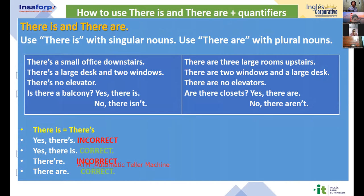Good. There is with singular nouns. We use there is for singular nouns, and we use there are for plural. Example, there is a small office. Hay una oficina pequeña downstairs. La parte de abajo. There is a large desk, big desk, and two windows. There is no elevator. Notice that we can say there is no elevator, or we can say there isn't an elevator, right?